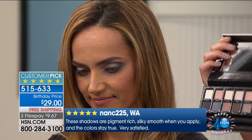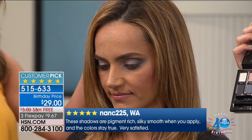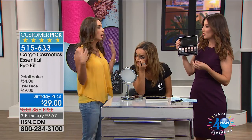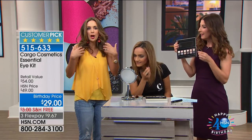So I wanna talk a little bit about how Cargo has sort of changed the game as far as makeup is concerned and what they've done with their palettes. Because palettes are great, right, Sarah? We love them, but a lot of times you don't know how to use them. Right, you get all these eyeshadows and you're like, that's great, I don't know where to start. I don't know how to pair them, I don't know how to wear them. So you use one or two colors and the rest goes untouched.